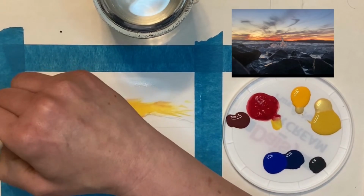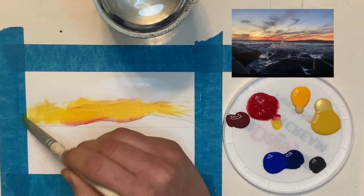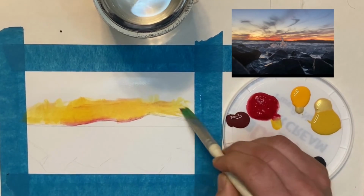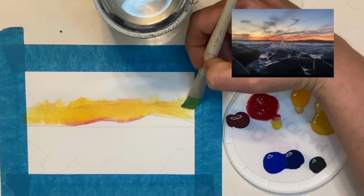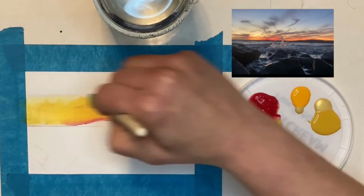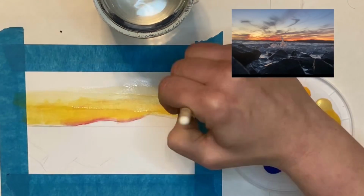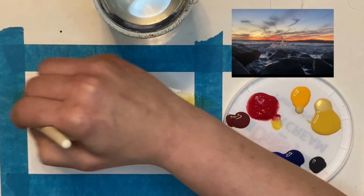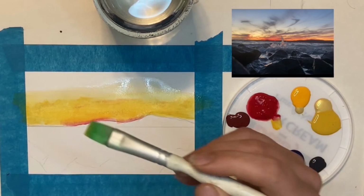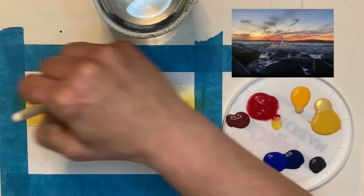Just a touch of water. My paper's a little bit dry there. And pulling it through. I'm going to pull all the way through. Just a little bit of water. I've got those base tones here. Now in this picture, in my photo, I don't have a lot of that down here at the bottom. It's so dark, there's hardly any of that going on.